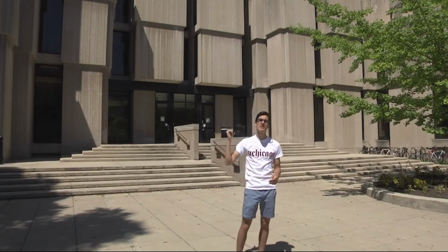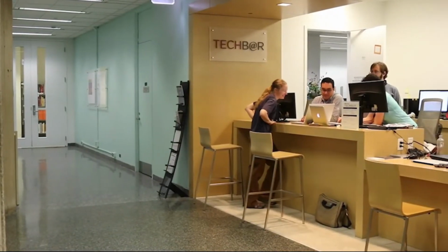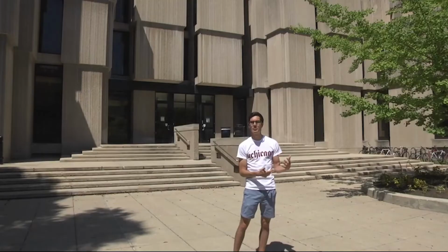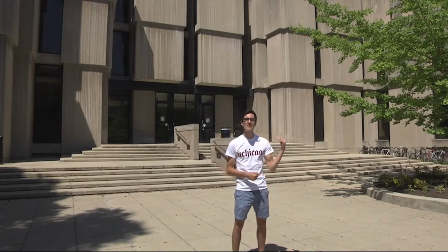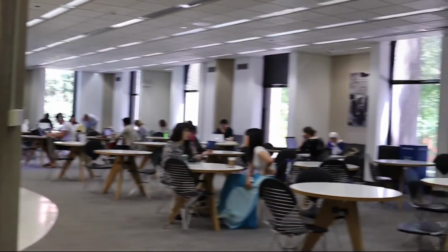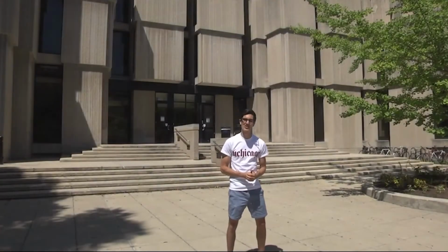On the first floor of this building, we have the Tech Bar, which is sort of like UChicago's version of the Genius Bar. If you have any sort of computer-related issues or if you need to rent any computer equipment, you can go there and do it for free. Also on the first floor, we have a cafe that's called Ex Libris. It's a student-run cafe, student staff, student budgeted, and all that. So it's a really cool place to go get some coffee while you're doing your study.